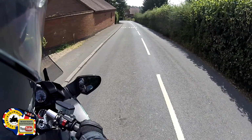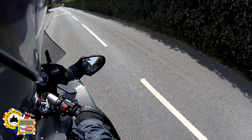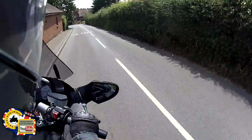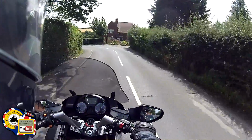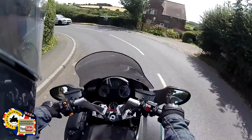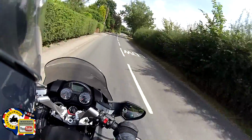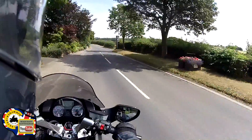Back brake only. Yeah, little top heavy. It's not as easy to ride slowly as some of the bikes I've been on. Let's knock this down so we get a bit of wind blast as well, because it's showing 23 degrees out here, which is 75 in other people's languages.